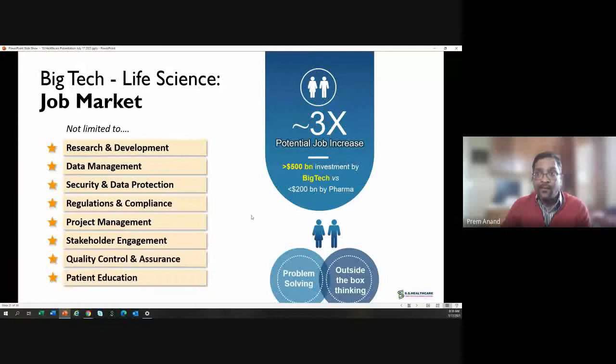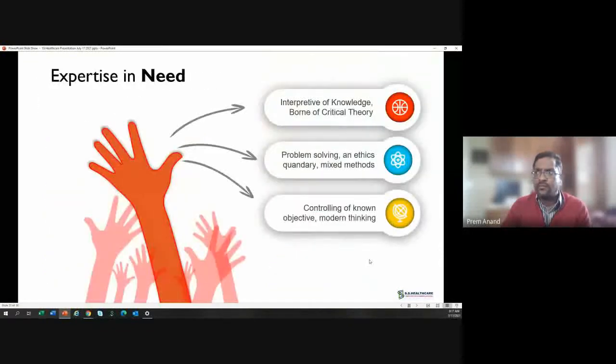So you can see that the demand for life sciences experts like you is growing dramatically, significantly. These are just some examples; this is not limited to the list I have here. But like I said in the beginning, you all have the primary qualification, but what they're looking for is problem-solving skill and outside-the-box thinking. I'm sure you all have that ability.